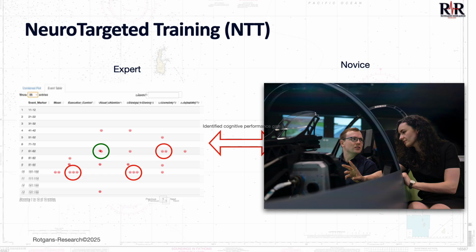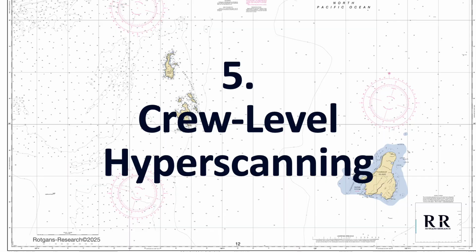With this approach, we've observed 30 to 40% reductions in training time and up to 74% increases in training efficiency, simply by identifying and addressing individual cognitive gaps rather than applying one-size-fits-all solutions.